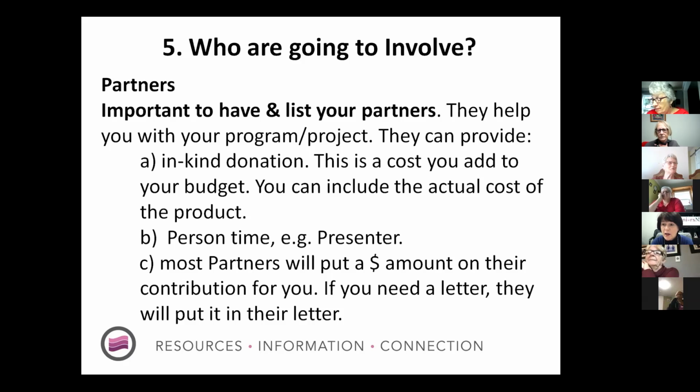Also, person time. If you have someone who is willing to present to you, you can guesstimate, or you could ask them, well, how much would it cost for you to present, so that we could put that in terms of in-kind cost. And most partners will put a dollar amount on their contribution for you. And if you need a letter, they can put that in their letter. Okay, so if you secure some partners, it would be nice to ask them, would you mind giving us a letter of support? Because most applications will ask for a letter of support.